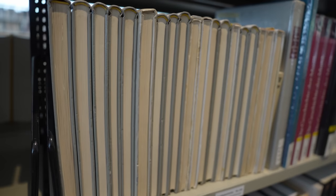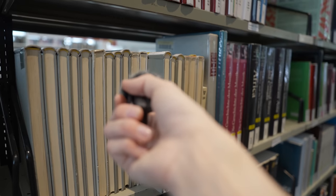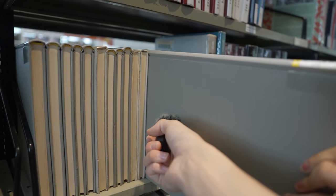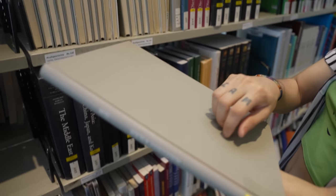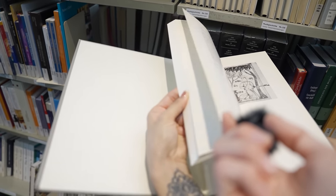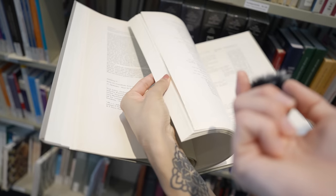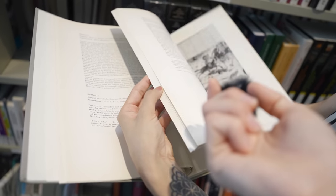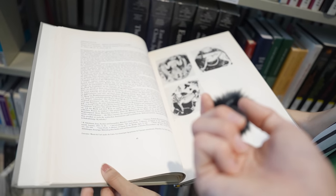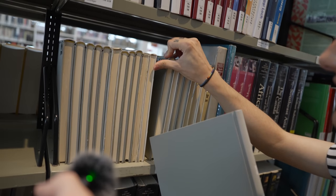Then it looks like, oh, do you want to pull one of these out? I just want to see what it is. Is it sheet music? More music encyclopedia. Oh, it's music history, I think. Very nice, thank you. Very nice, thank you. Hello.